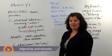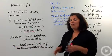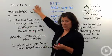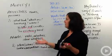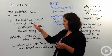So now we are talking about adjectives and adverbs, and these are not the big scary things that they're made out to be. The only thing you need to remember about adjectives and adverbs is simply that they modify things. And modify is just a fancy word for describe. All right, so adjectives are words that describe nouns or pronouns.